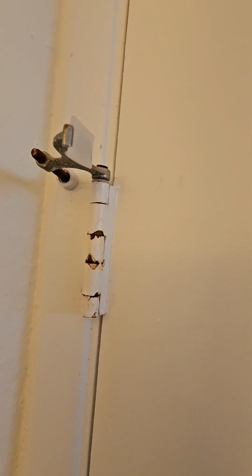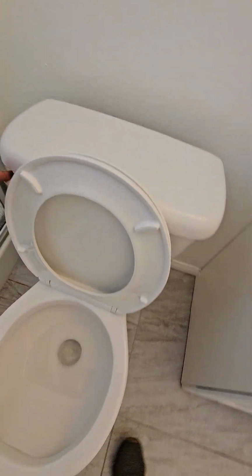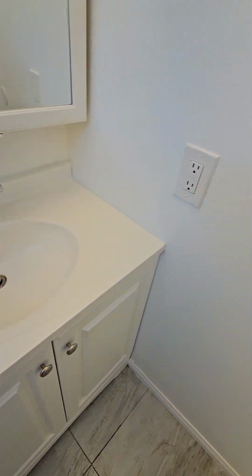A little rusty on the hinges. Middle section, a little worn on the bottom. Overall good. You have tile on the flooring, it looks good overall. A little bit of staining there. Toilet looks good. Vanity looks good.